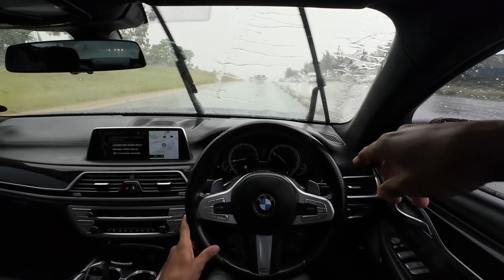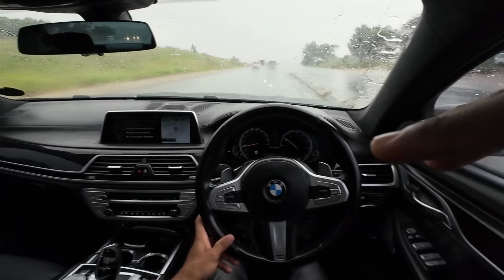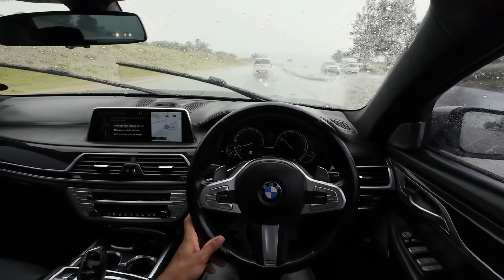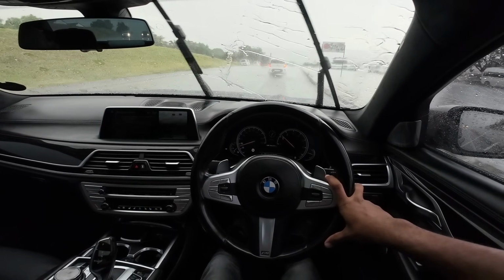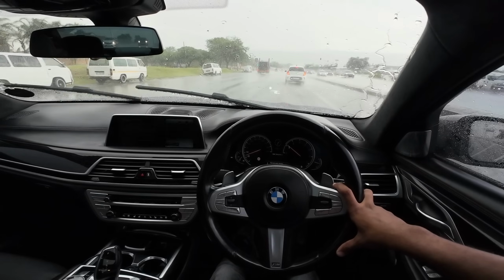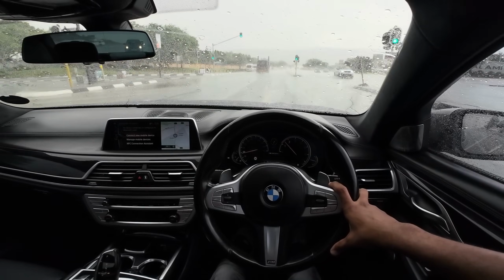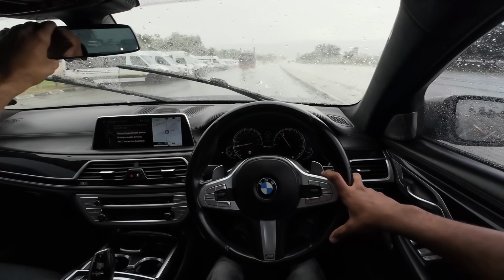So like I was saying earlier, if you're interested to learn more about this car, explore some of its features, just stick around until like towards the end of the video, and I'll do like a walk around of some of the features, show you the engine, show you the back seat, and yeah, all of that stuff. Oh man, the rain is actually turning out to be serious, eh?